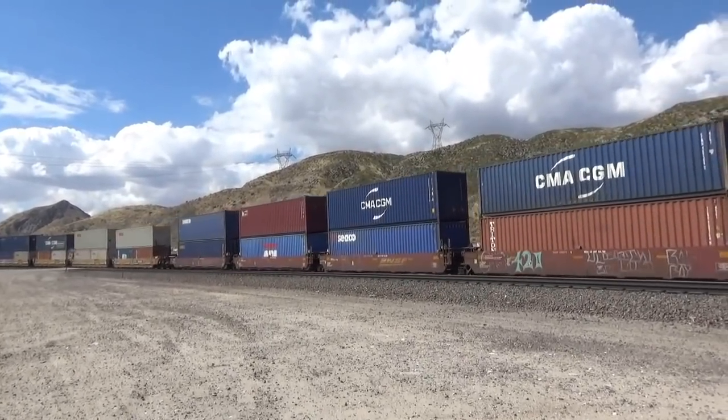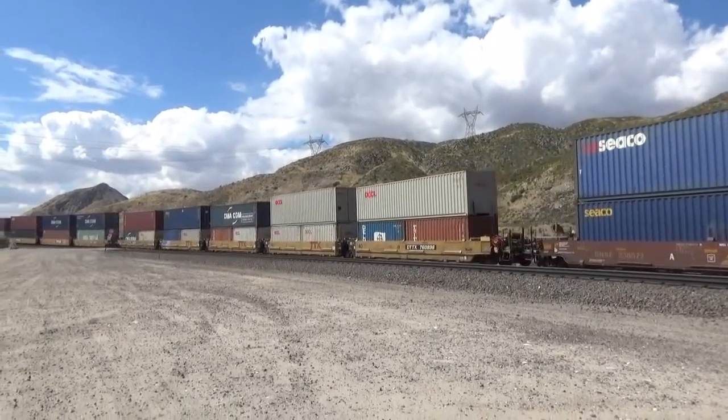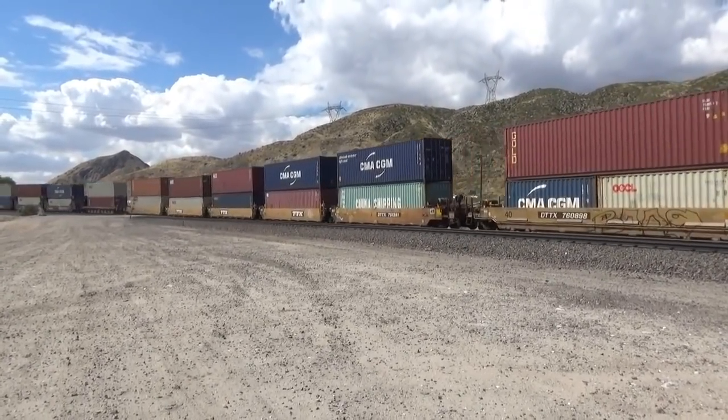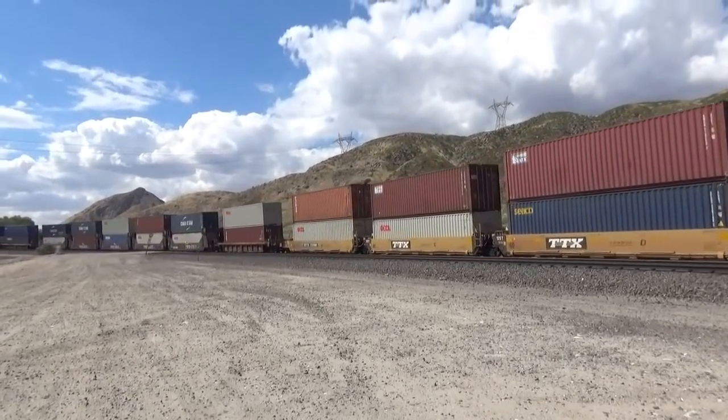Major Ortiz said 4606 just cleared Bobdale Junction. Alright. I don't know how far that is from here to Cajon. I don't know. Yeah, me neither. Shouldn't be terribly bad. I don't think so.